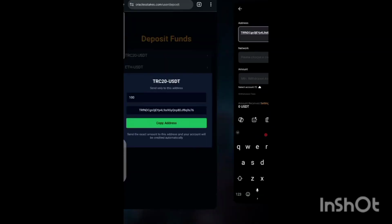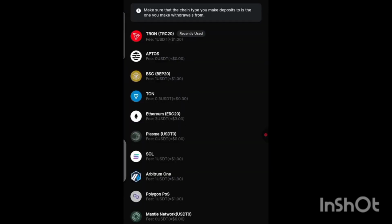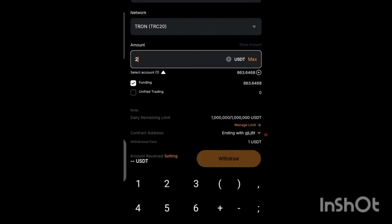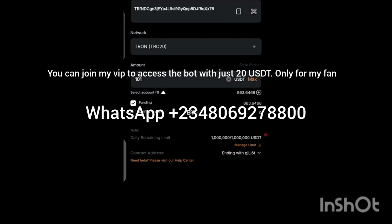Now I'm selecting TRC20 because I'm using TRC20 to make this deposit, and we are going to be using 100 USDT. If you are purchasing your own bot, the bot costs 46 USDT. Once you purchase it, when you are depositing, make sure you add one extra USDT, because Binance and Bybit charge an extra 1 USDT fee for your deposit.